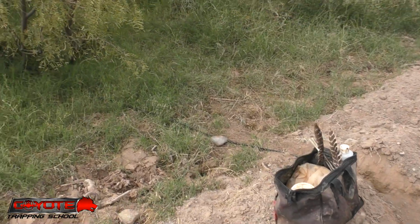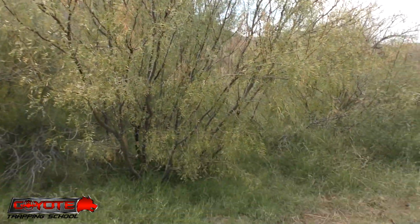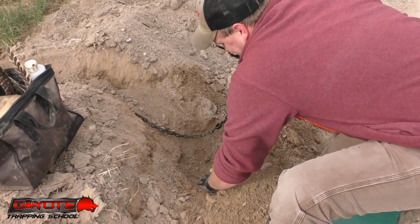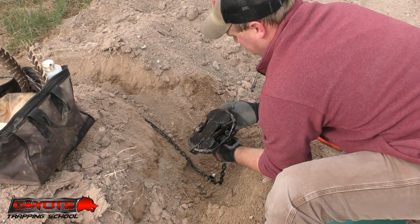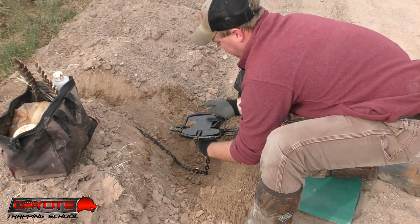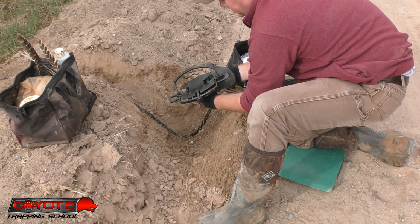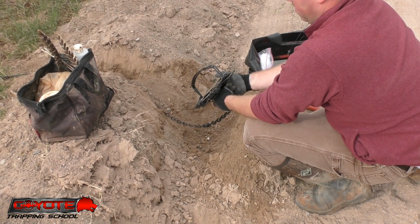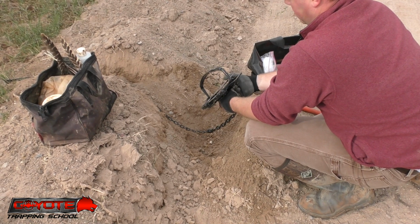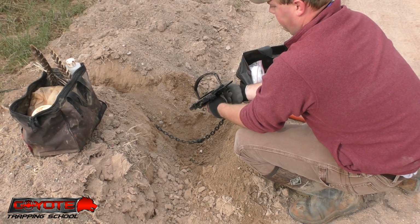Alright, so I've got my drag run to the back and hooked through that mesquite tree right there. And then I've got my trap that I run out. And now I am making all of this mountain lion business up as I go, because I've never done anything with lions before. But that baby's ready to go. Man, I might better tighten that pan tension up a little bit. That ain't good.